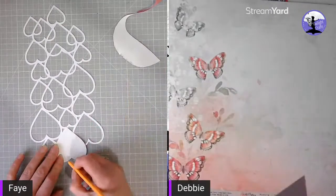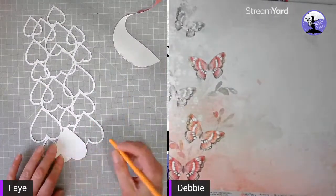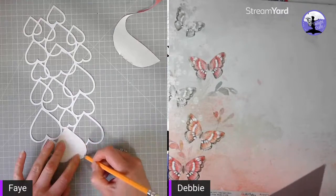I saw some posted on the Hive of Scrap. They look beautiful, the new designs.